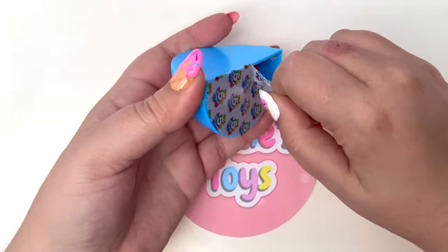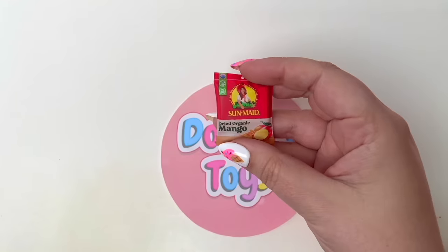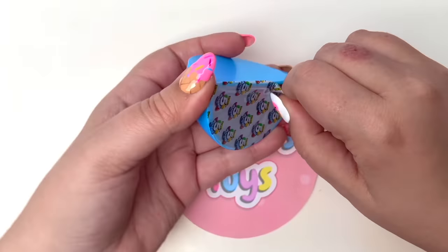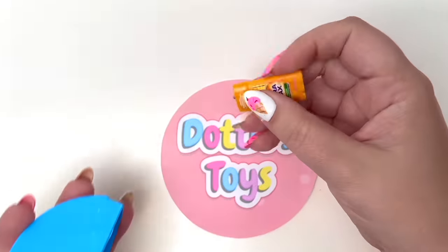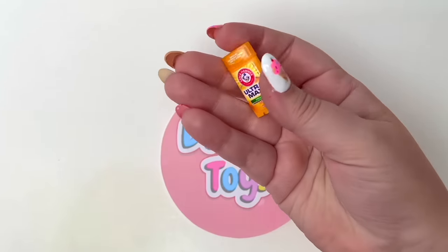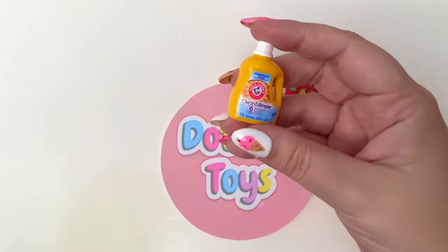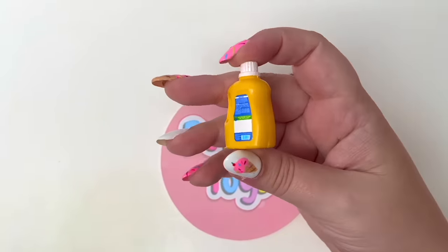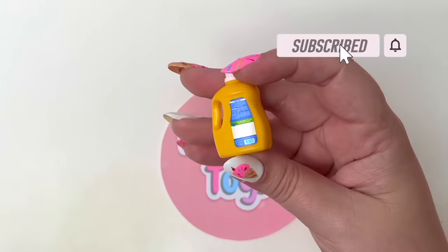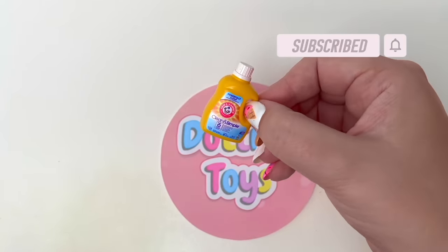All right, here we go. Let's see if we can find some of those frozen moments. It looks like we have a repeat of the Sun-Made Dry Organic Mango. All right, we got some of the Arm & Hammer Ultra Max Deodorant. What's this? Ooh, all right, we got another Arm & Hammer product. This is brand new to me. We got Arm & Hammer Clean and Simple. Woohoo! And like the other detergent, I love that it has a handle.